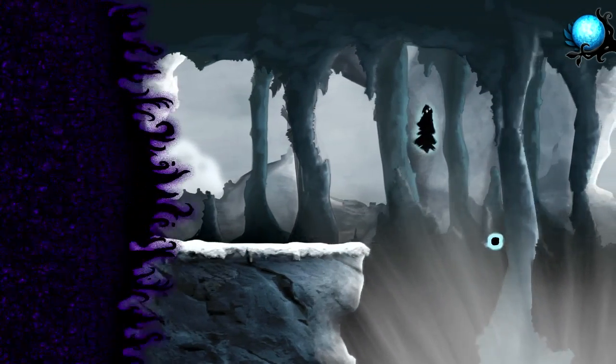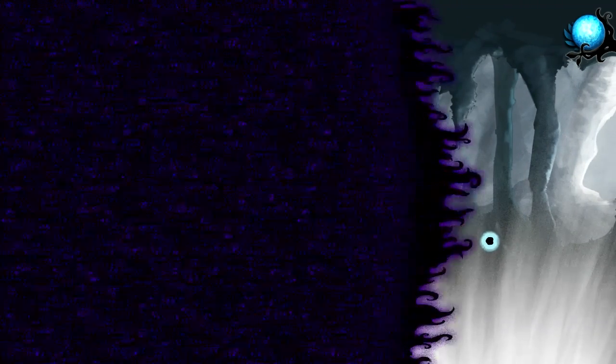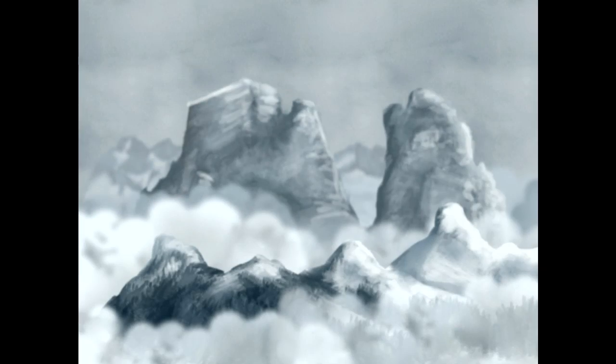Ooh, that's pretty. I hope I fall in here. Because I don't know where else I'm going to go. I think that was the correct answer, though. Alright, cool. So are we rewarded with a cutscene, or I guess we just get to see more purple? I'm kind of okay with that, to be honest, if I haven't made that clear.